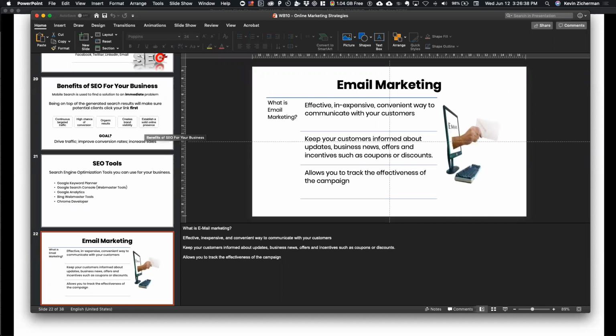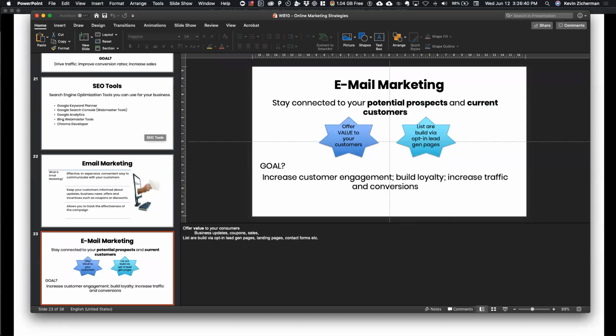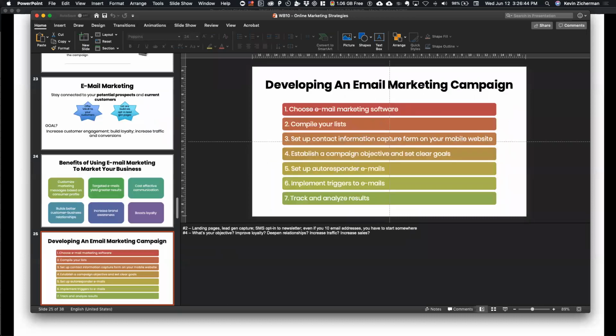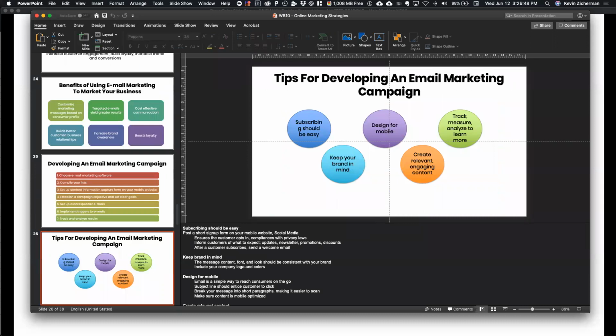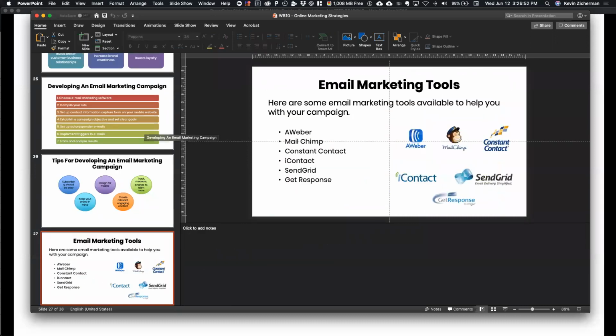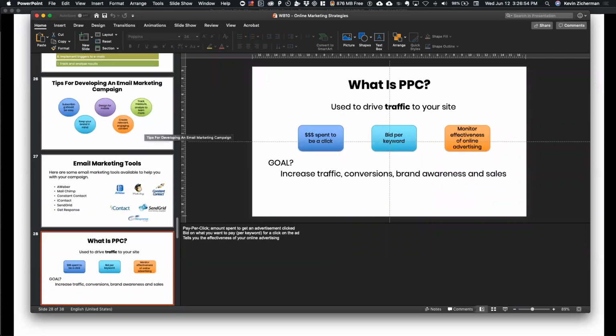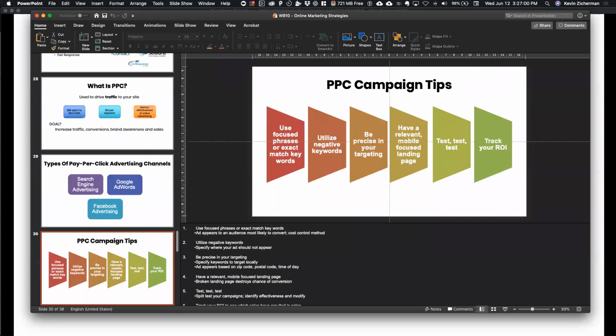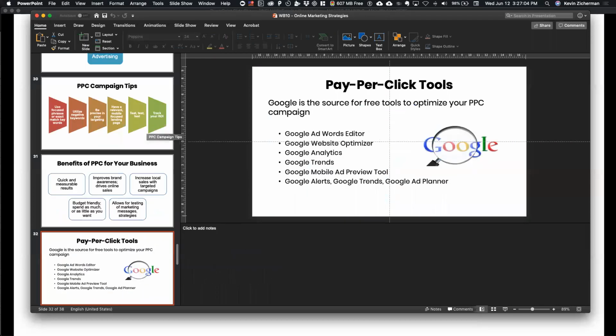Email marketing, why you want to use it, why it offers value, the most important things to consider when using email marketing, how to develop a proper email marketing campaign step by step, tips for developing good email marketing campaigns, different tools to use. Obviously, there's a lot of other ones you can use, but just a few that we use. What is PPC? Why do you want to use PPC? Different PPC tips. You know, I could go on and on.